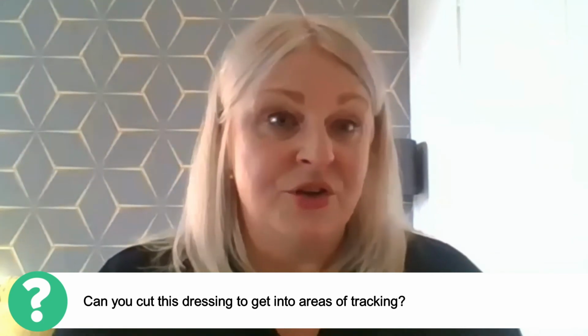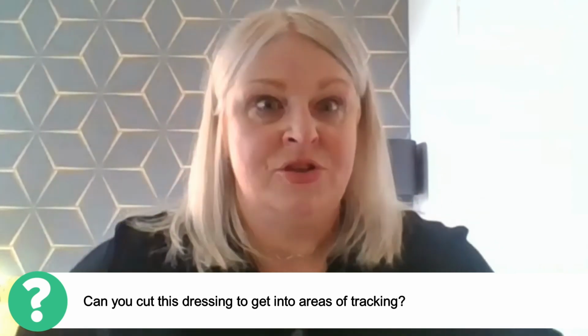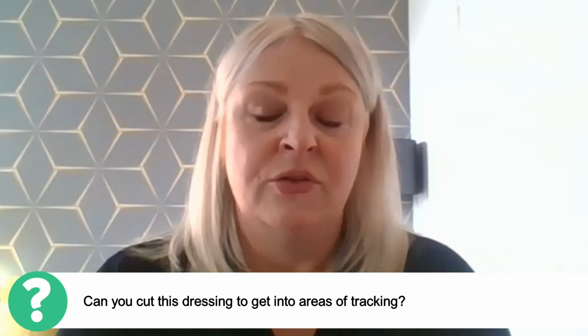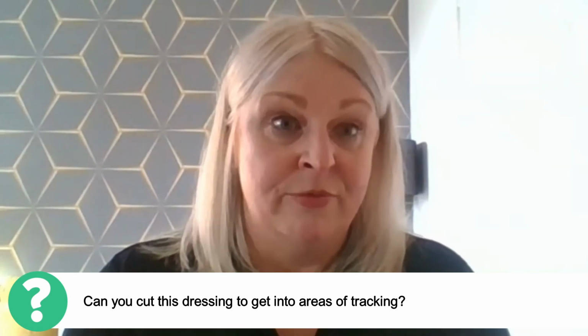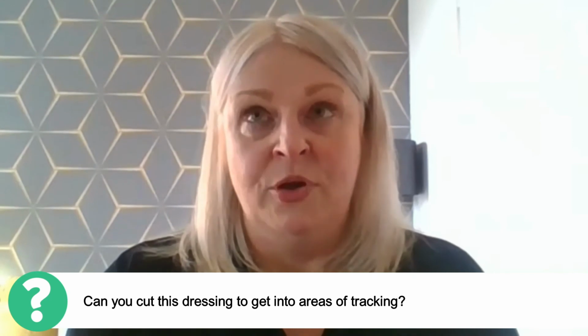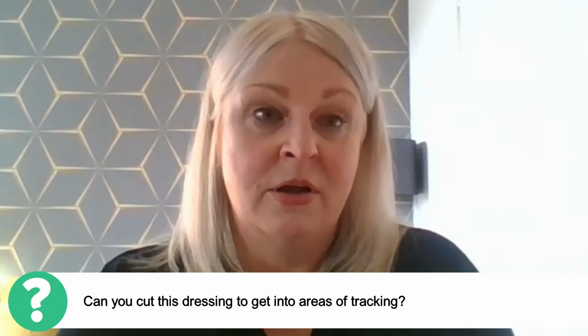Brilliant. So I think we've got time for a couple more questions. So we'll move on to question 5. This one, Sarah, if you don't mind answering, from Leslie. Can you cut this dressing to get into areas of tracking? Yes, so you can cut through Exufiber. There's no problem there with the way that the dressing is formed. So even though we do have the ribbon available, if you wanted to make that into a different kind of shape, then yeah, absolutely, you can cut that into whichever shape you need it to be.